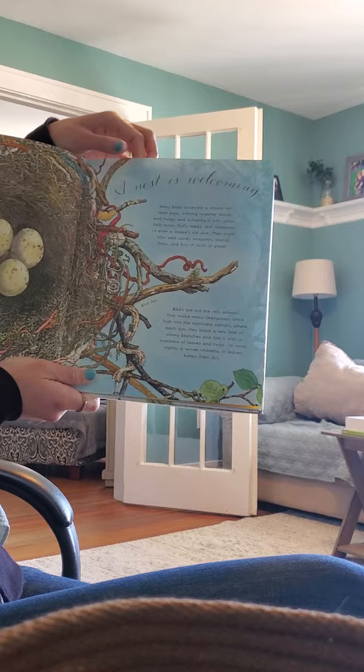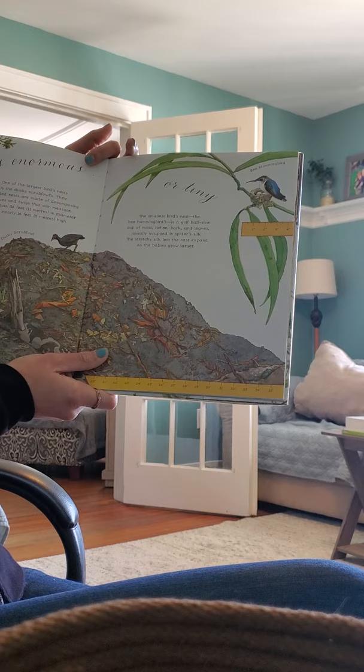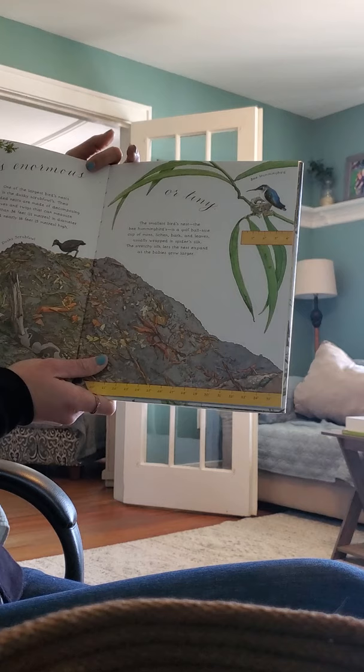A nest is enormous. One of the largest birds' nests is the dusky scrub fowl's. Their mounded nests are made of decomposing leaves and twigs that can measure more than 36 feet in diameter and nearly 16 feet high. That's really, really big.